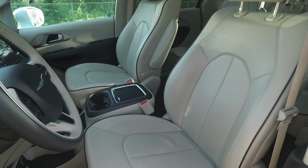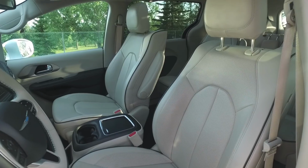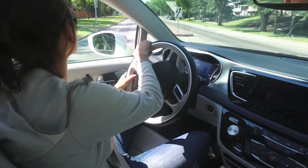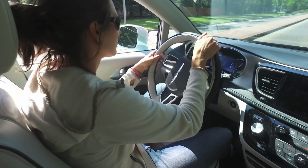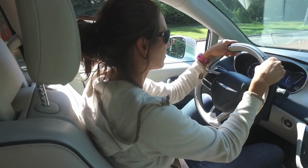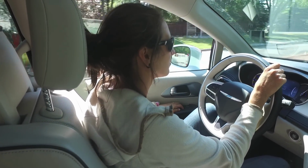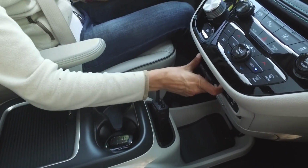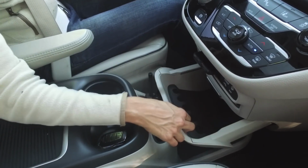The seats, I think, are best in class, hands down. Really comfortable, nice and supportive. Chrysler has really piled on the noise baffling and cancellation technology in here too, for a decibel reading at a very premium 60 decibels at 100 kilometers an hour for us this week. Fit and finish is good, and there are tons of clever storage bins and nooks for all your stuff. That's important in a minivan.